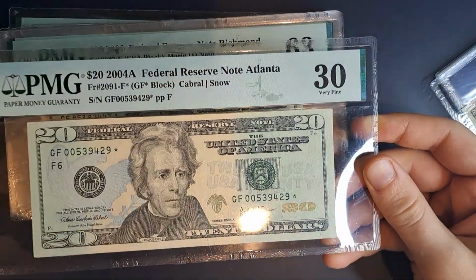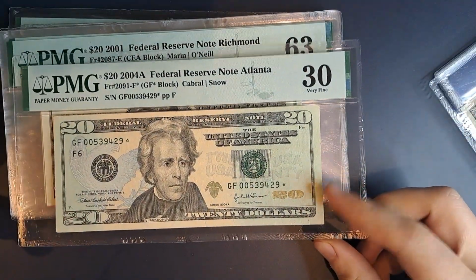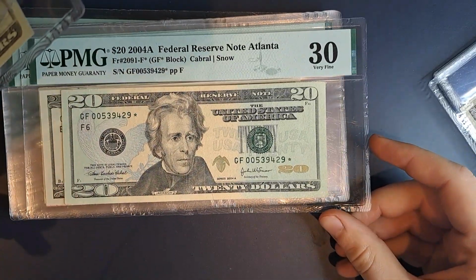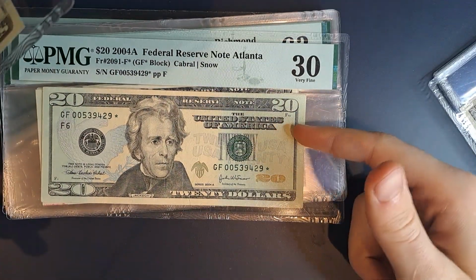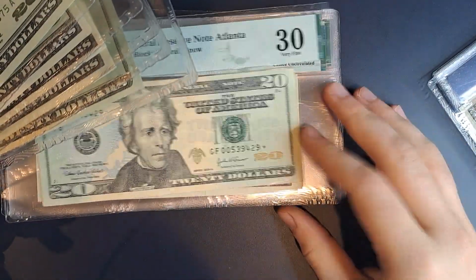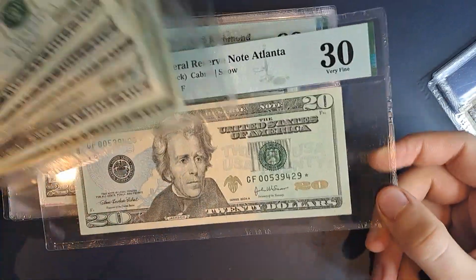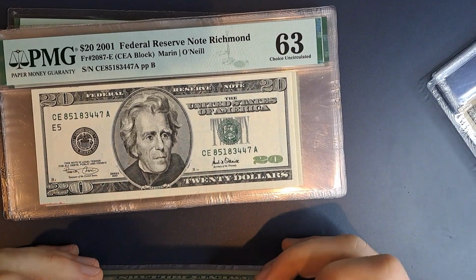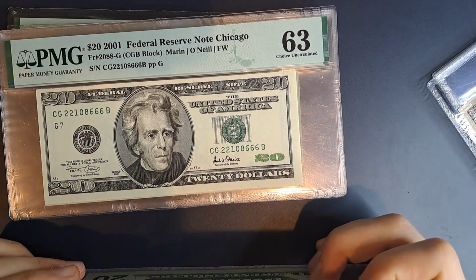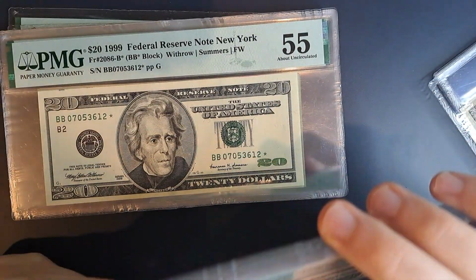But none of these are like rare star notes. And my understanding is these, raw at least, sell for like $25, maybe $30 in circulated condition. And so it's worth $20. So spending another 16 or 22 plus shipping to get it certified, I don't understand. So I guess the lesson here is kind of like measure twice, cut once. Like, inspect twice, grade once, kind of thing.